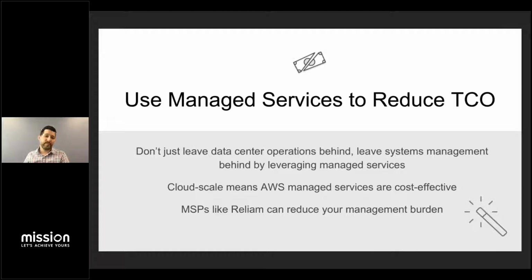The other thing that we mean by managed services here is from managed service providers like Reliam. So there are aspects of your systems that still require servers and management of those servers, infrastructure that is lower level than these managed services. And companies like Reliam, that's what we do. We provide that as a service to our customers. So if you don't want to manage servers anymore, you don't want to deal with the maintenance, the operating system patching, the 24/7 monitoring, you can take advantage of a company like Reliam and say, hey, take care of that.